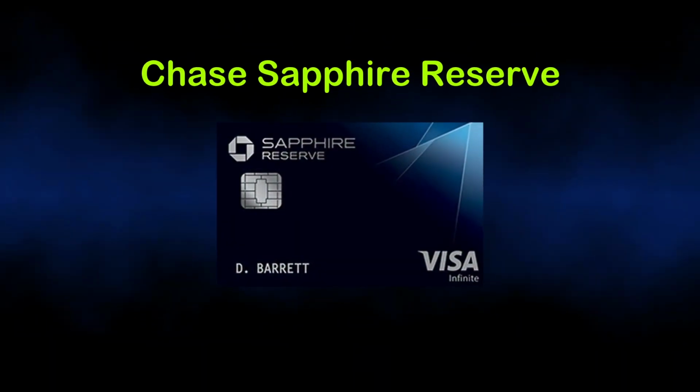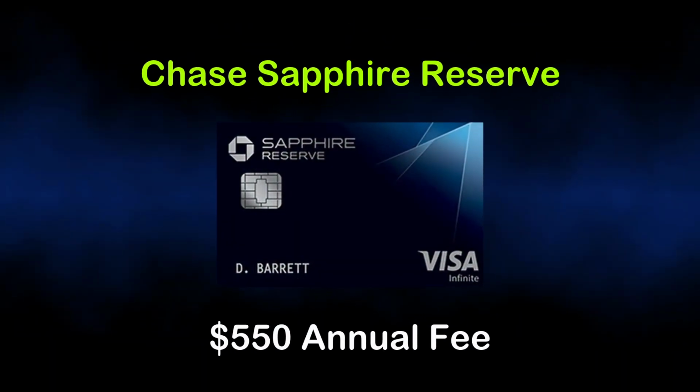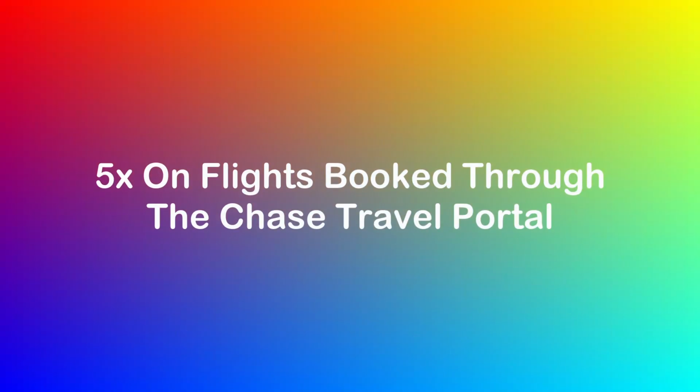Now, let's get started. So the first card that's in my wallet is the Chase Sapphire Reserve card, which comes with a $550 annual fee. Now, of course, this card has tons of benefits and perks to help offset that annual fee, but the main reason it's in my wallet is for the 5x it earns on flights booked through the Chase travel portal.